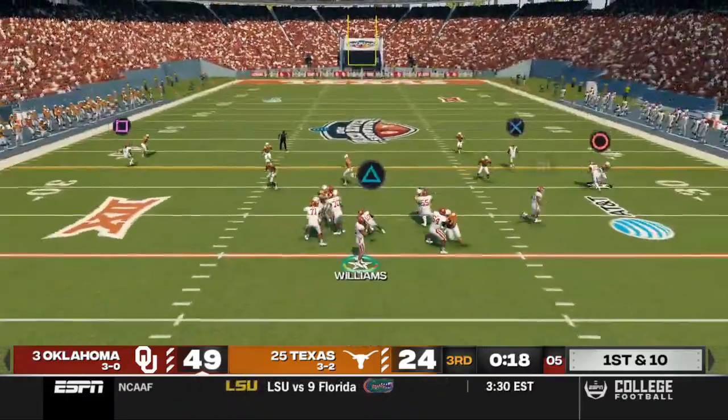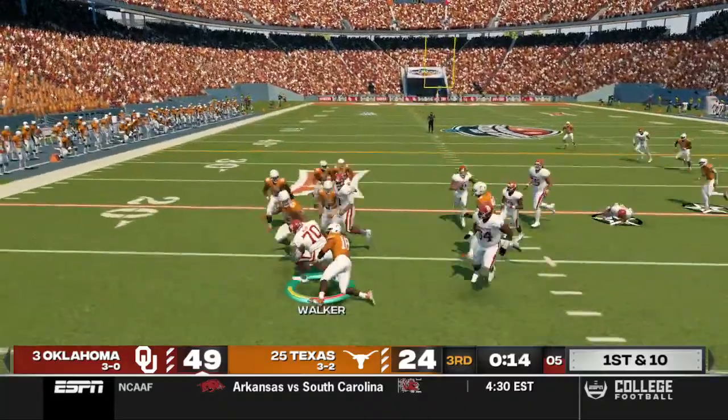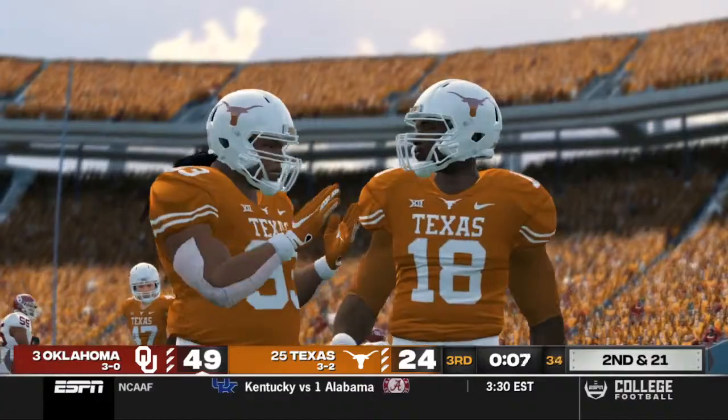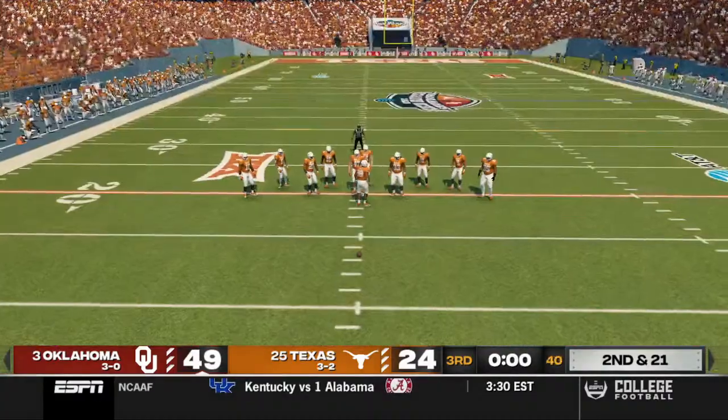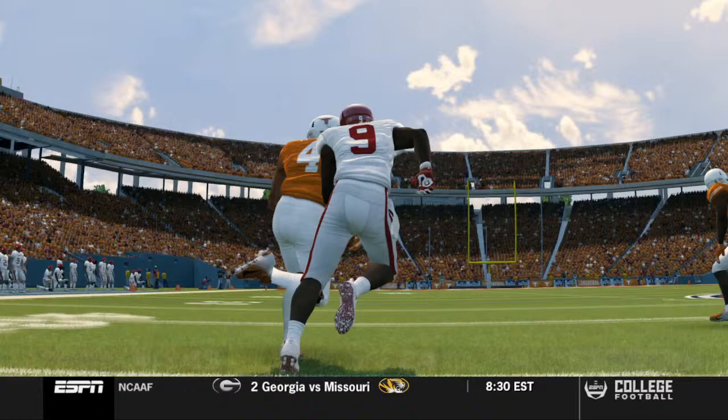Oklahoma with a big advantage. Lost the ball. Fumble. And it's picked up by one of the linemen. They'll wrestle him down in the backfield. Head to the fourth, and this one's all but over. Oklahoma's running away with it.